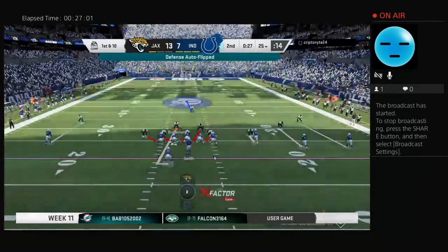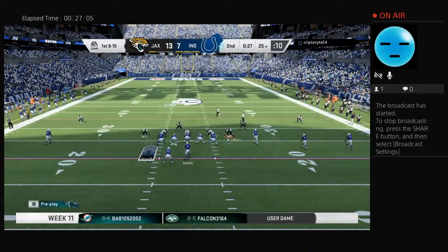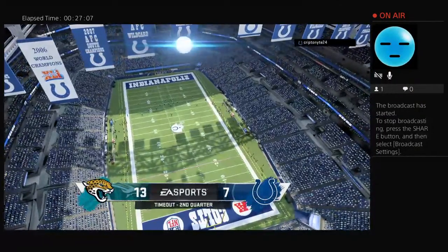The Indy offense at the line and set to go. You've got less than 30 seconds left here in the half. You're well on your own side of the field. What are we doing here, Coach Davis?